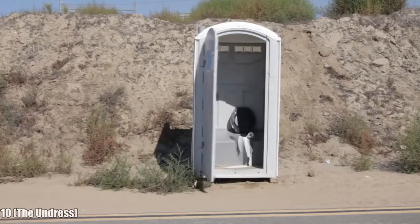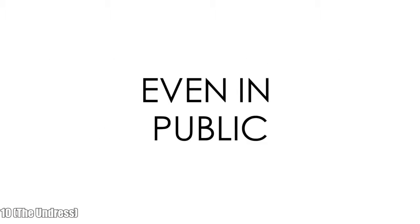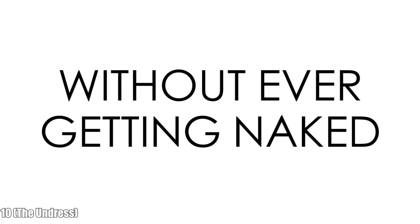Ever change in a porta potty? Maybe you've been so desperate you risked it all? Now imagine how convenient it would be to quickly change from your workout clothes into clean clothes at any time, anywhere, even in public, without ever getting naked. Sound impossible? We assure you, it's not.